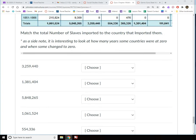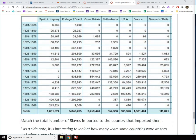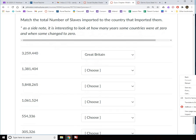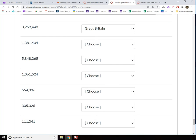All right, so 3,259,440. Who has that? That's this one right here. It is Great Britain. All right, so are these in this order for you guys, or does it shuffle these? Like, it's in order? Okay. All right. So then, all right, so we're going to see, I'm going to put like 7, we'll put 7.1. So the question is 7. The first one is Great Britain.